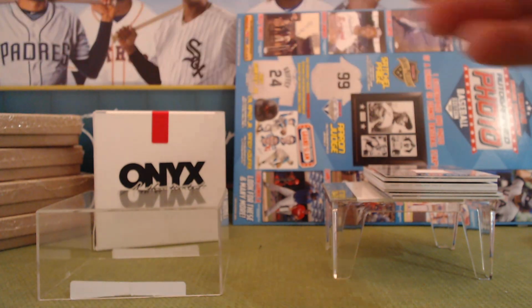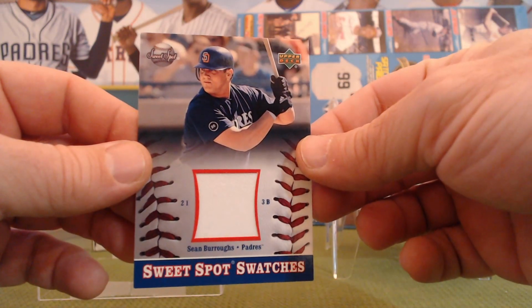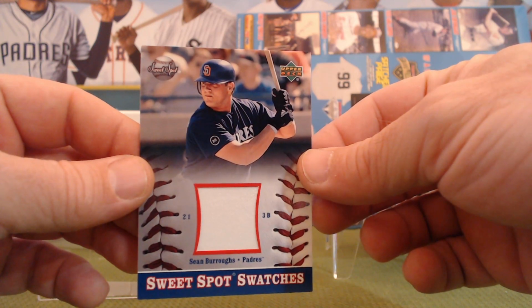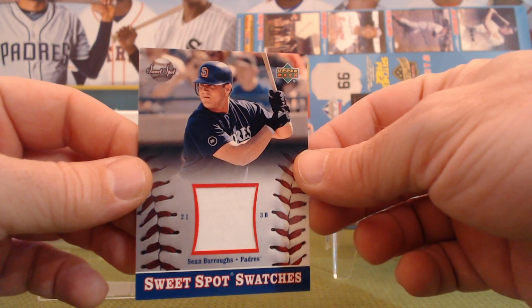We still got a bunch of stuff to go through after this. Here's another Sweet Spot swatches. Sean Burroughs for the Padres. And Padres tonight. That is John. Not numbered.